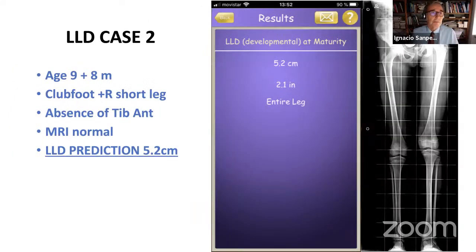So she's 9 plus 8, and she has a kind of paretic leg on the right side, and her predicted leg discrepancy is 5.2 centimeters. So the question goes for the panel. What will you do now?